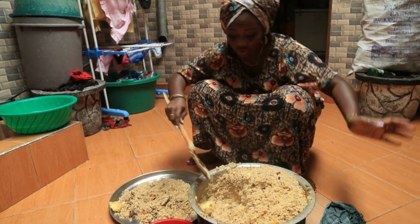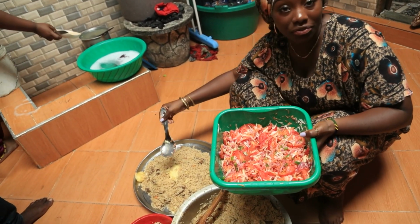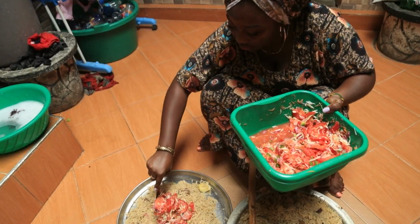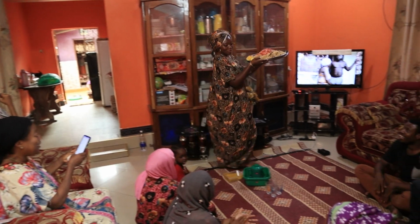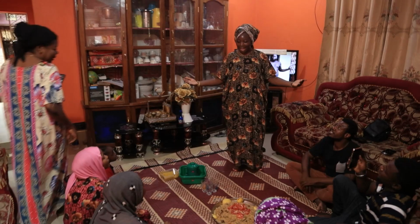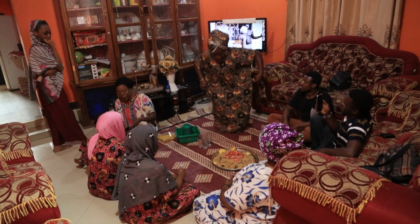So now we have the Zanzibar salad that we made, which is very, very good. And now you have to put the salad on the roof of the rice, not on the side, not separate. You put it on the roof. Okay, everybody, food is ready. Karibu kula. So this is my family for today, and I'm feeding everybody. I have to make sure the man is served first, but Mama is the one that helped me, so she gets to start. So everybody, karibu kula. Enjoy.